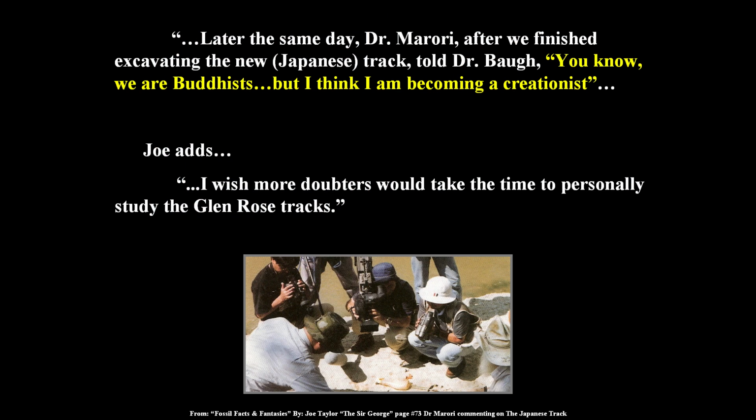And it said later that same day, Dr. Marori, after we finished excavating the new Japanese track, told Dr. Ba, "We are Buddhist, but I think I am becoming a creationist." Joe adds, "I wish more doubters would take the time to personally study the Glen Rose tracks."